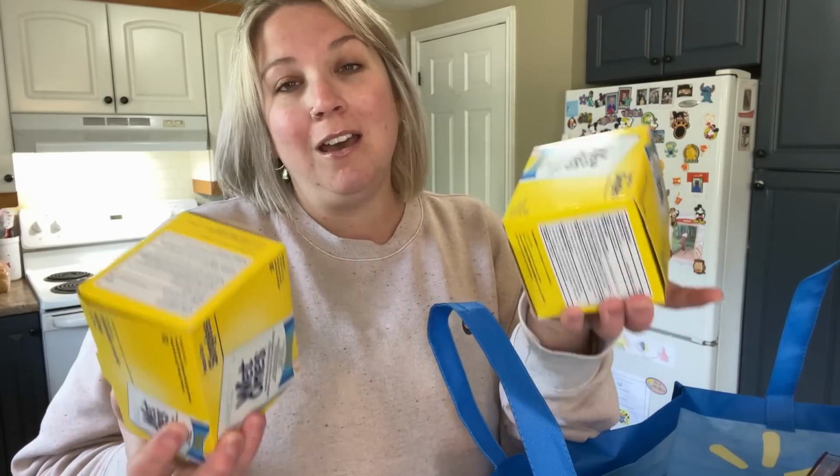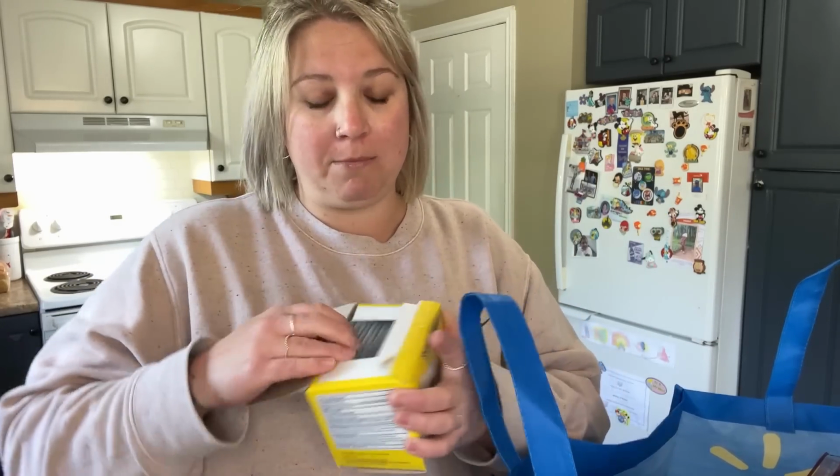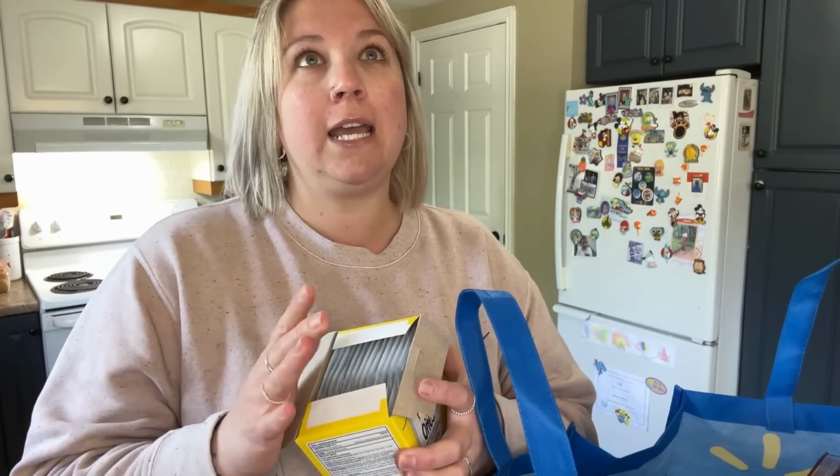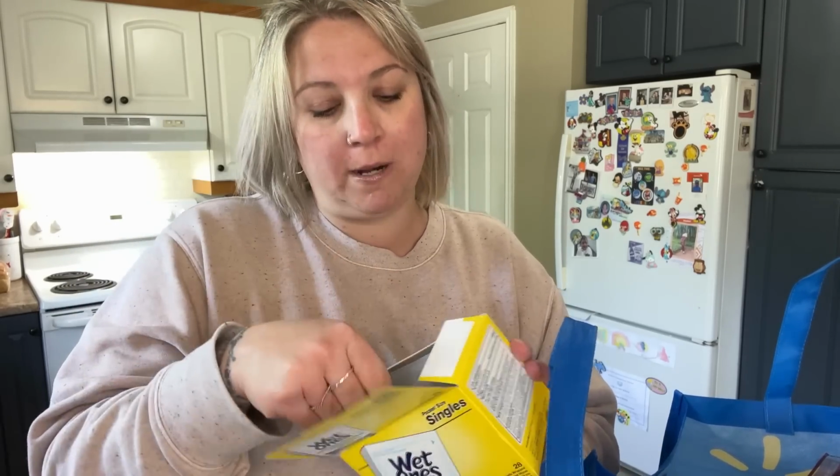Winnie is obsessed with clean hands. She definitely got that from me. So she always needs one. And I like to keep these in the car and a couple in my purse. They're so handy. And I'm telling you, these are a wet nap times infinity. These are so much better than a wet nap.